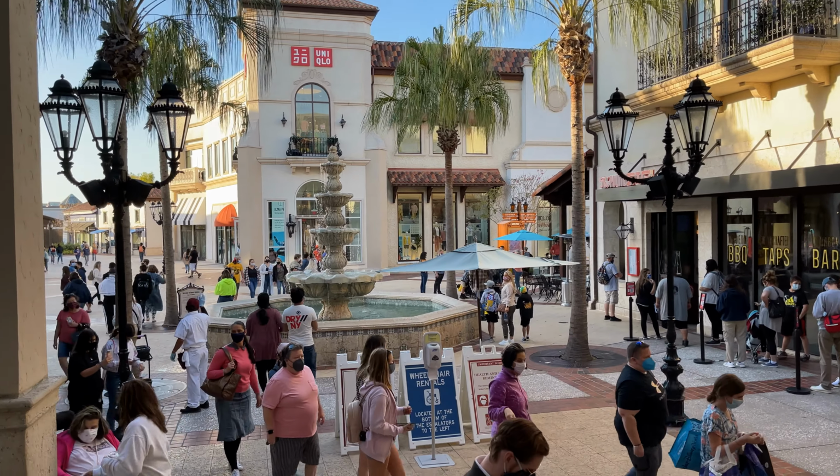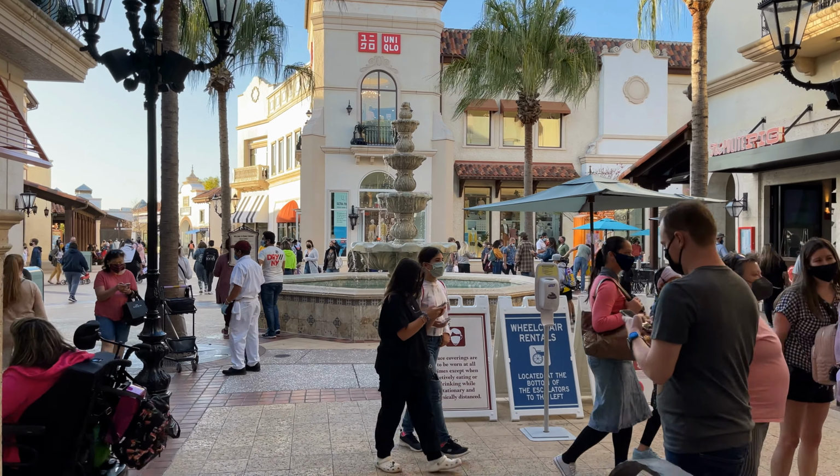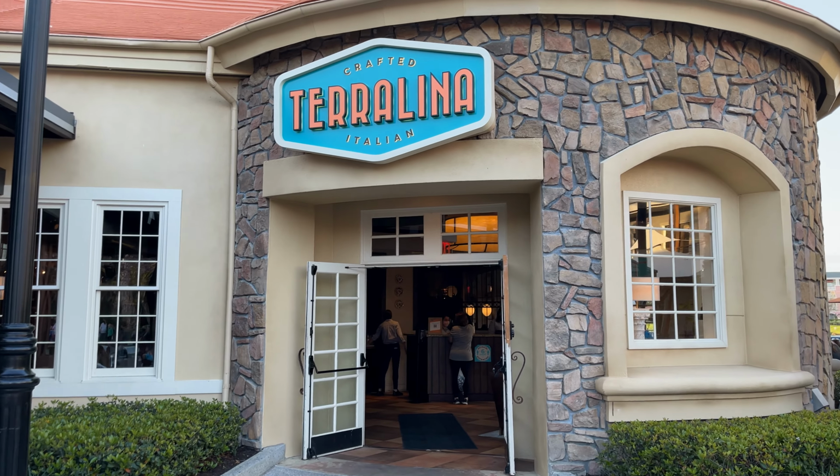So we're here at Disney Springs, getting ready to go grab some dinner. Look at that. Okay, we made it to our restaurant. This is where we're gonna grab dinner this evening. Should we go inside? Let's go check them out. Let's see what they've got.